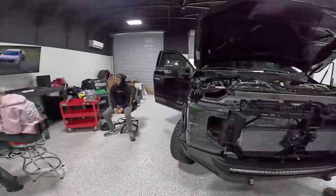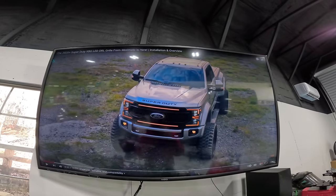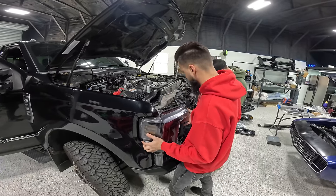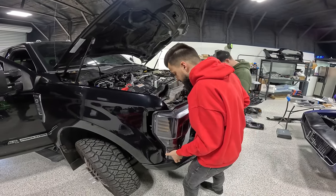I'm so pumped, man. Let's watch this video, figure out how to install this thing, because look, that grill looks good, dude. That looks crazy good, dude. Well, we gotta pull this back out real quick. That way we can get a harness in there. But luckily, we're not too far.